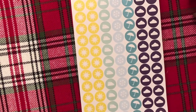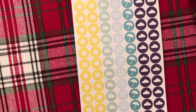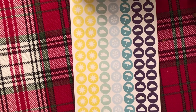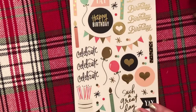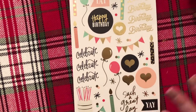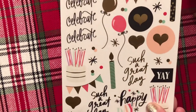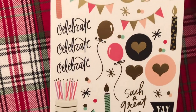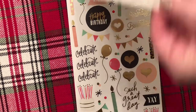So first of all, there's just a few weather icons. We have the sun, partly cloudy or partly sunny, however you would like to put it. We have some snowflakes, the umbrella, and some clouds. And then we have some gorgeous birthday celebration stickers here. A lot of gold and pink and that blush color that has been so popular this past year. And I love all of these colors. They're so perfect for us.